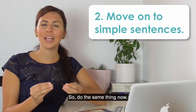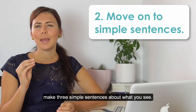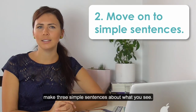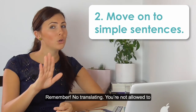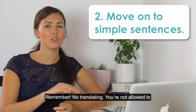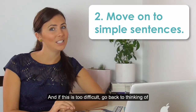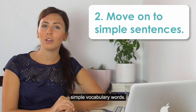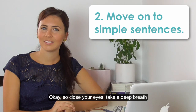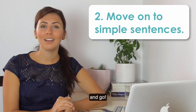So do the same thing now. I want you to look around the room and make 3 simple sentences about what you see. Remember, no translating. You're not allowed to think in your native language at all. And if this is too difficult, go back to thinking of simple vocabulary words. Okay, so close your eyes, take a deep breath, and go.